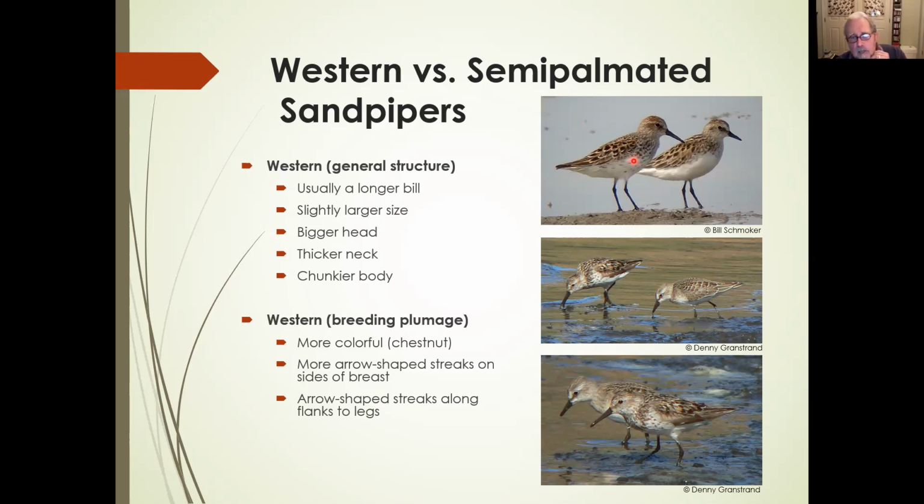And another thing that I look at with Westerns: on the semipalmated, the bill kind of comes in and then the forehead goes up and around. And the bill kind of ends straight. Whereas on Western, it kind of tapers more the way the bill ends, a little farther up on the forehead. So it almost looks like the bill, instead of sticking out from the bird's head, almost blends in with the shape of the forehead on Western sandpipers.